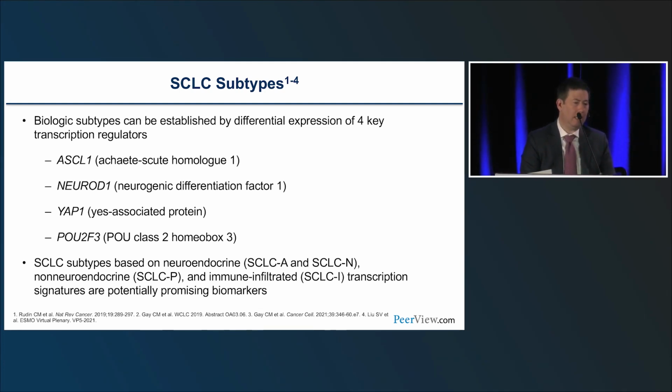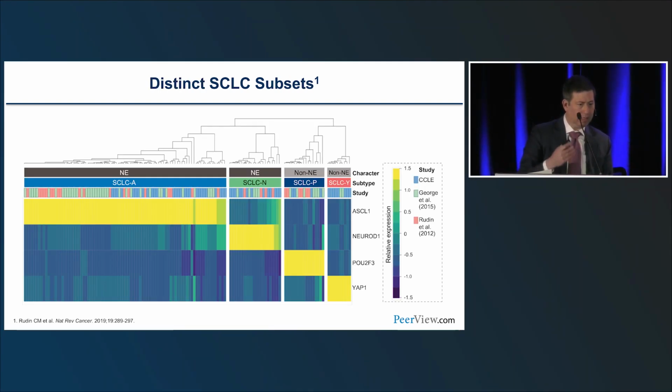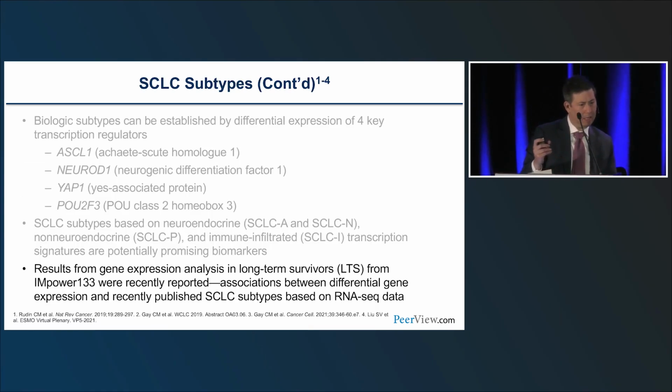This is something that came out of both Charlie Rudin's lab at Memorial Sloan Kettering and Lauren Byers' lab at MD Anderson, both proposing pretty similar subtyping. And this is actually from the Charlie Rudin publication. Well, let's dive into some of what these subtypes mean.